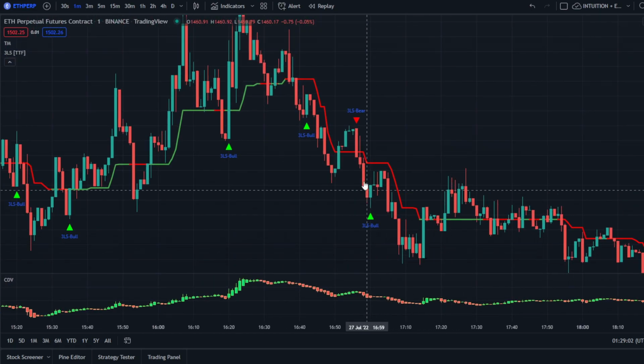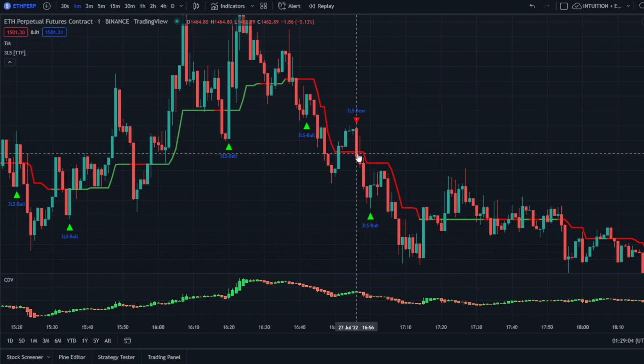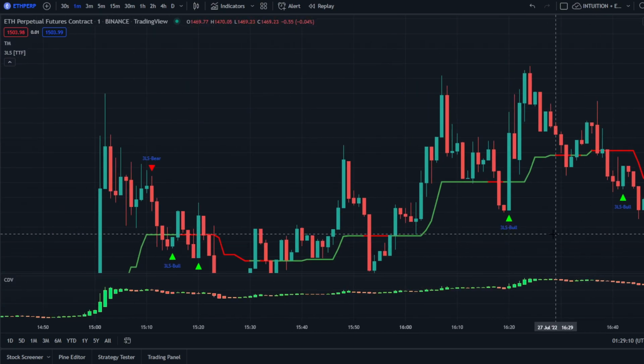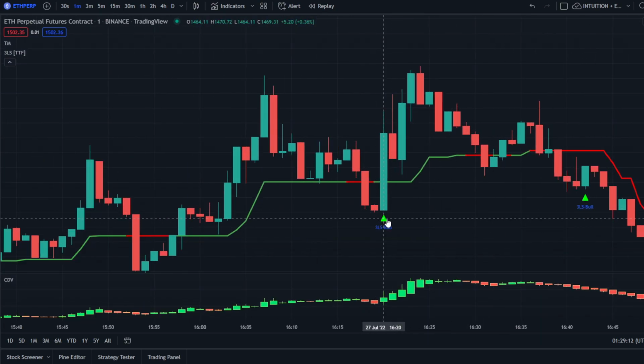So let me find an example. And this would be a valid example right here. So let me show you guys. We have a buying signal on this candle right here, 3-Line Strike bull, and the price closes above the trend line and the trend line is green in color. And if you look on the CDV indicator, it is green in color as well. So we'll enter a long position there.